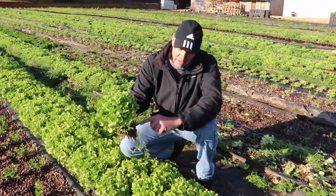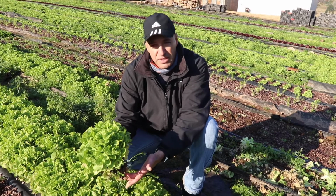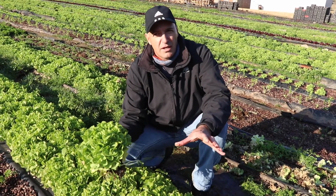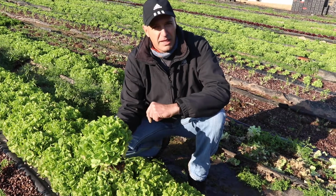So there you can see, as I showed you earlier, the roots supporting themselves on the gravel. Obviously they're very happy to have the water at their base. It's quite easy for them because they don't have to work very hard to go and find their food. The food is essentially delivered to them on the plastic bed.